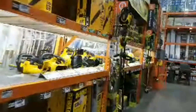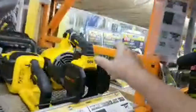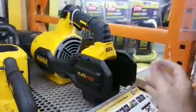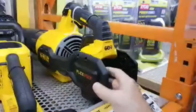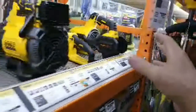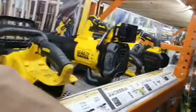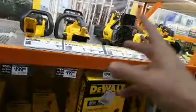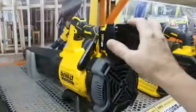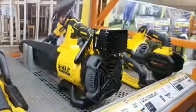All right. So what I'm probably going to do sometime soon is upgrade my Dewalt blower to this one here with the Flex Volt, because then it will use the full 60 volts from my Flex Volt batteries. So right now I can put my Flex Volt battery on. I don't even think they still have my old blower in here, the one that I got in January, because I think this one was the next model up that replaced it.